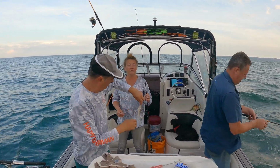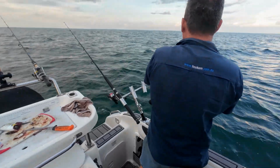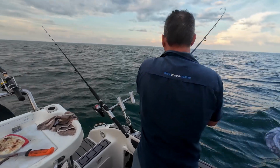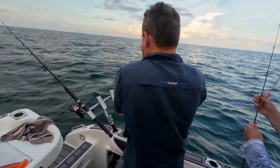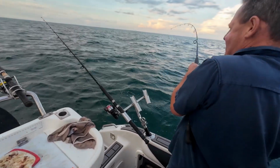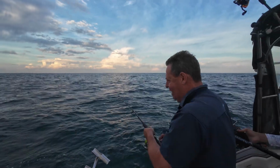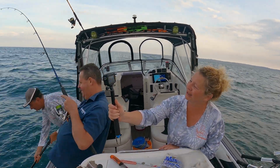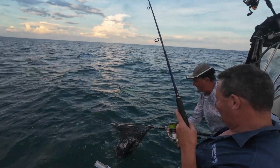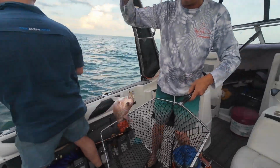Then one of the bigger rods took off, so Mick this time was on a pinky. We knew it's not a big snapper, but there was a hope this one is a keeper. As you can see here, Mick was over the moon fighting this fish. On the light gear, this fish can put up a bit of a fight. It wasn't a big fish, 36 centimeters, but it was a keeper, our first pinky keeper, and that was a bonus.